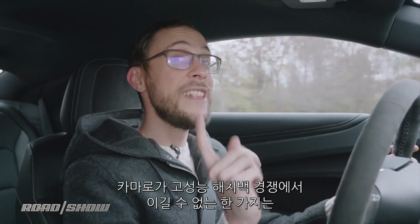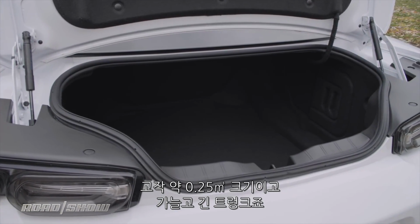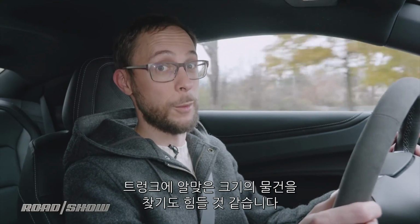One thing the Camaro will never have over its hot hatch competition is cargo space. It has just 9.1 cubic feet of space in its thin, deep trunk, and the opening is so high and so small that you'll have a little bit of trouble getting anything sizable back there.